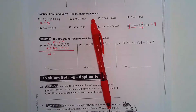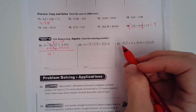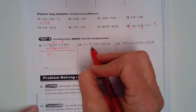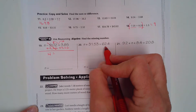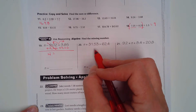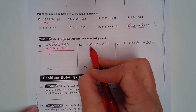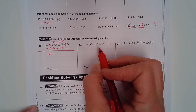Next one. n plus 31.53 equals 62.4. So let me ask you, what is happening to the n? It's being added to by 31.53. So what's the opposite?